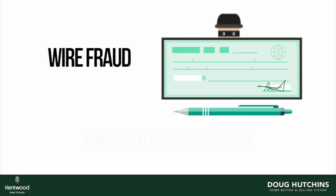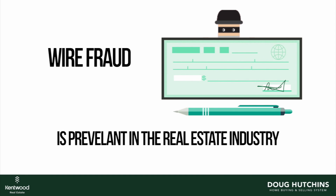If you're wiring funds to the closing company, please make sure to double check those wiring instructions. Wire fraud is prevalent in the real estate industry, and hackers are trying to send buyers and sellers bogus wiring instructions. So please make sure you double check the wiring instructions with the closing company.